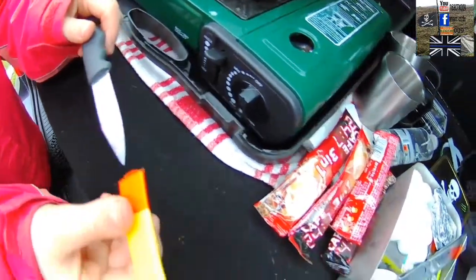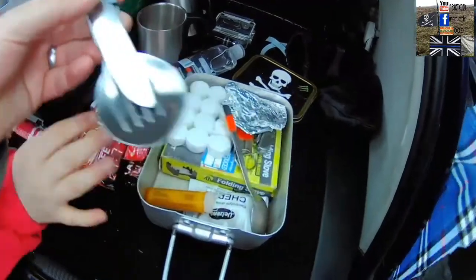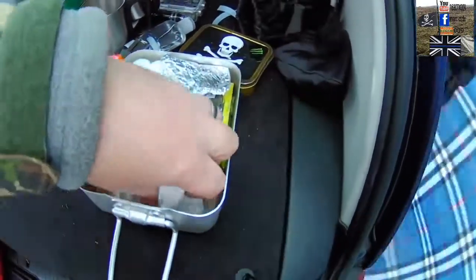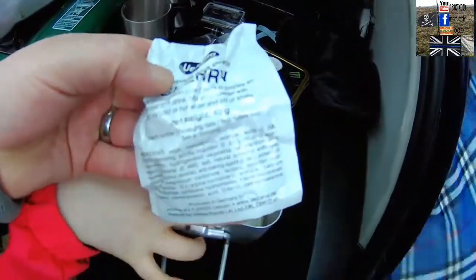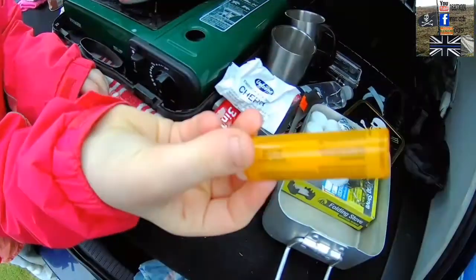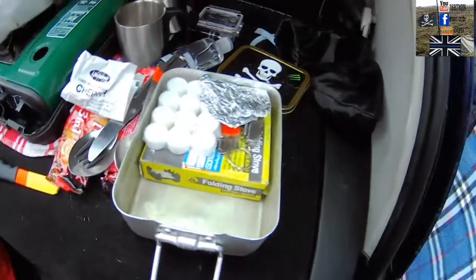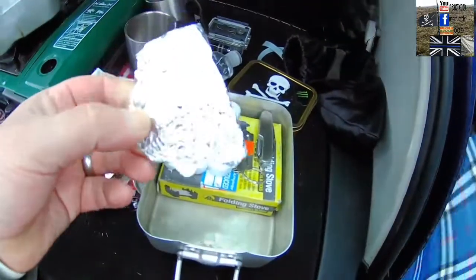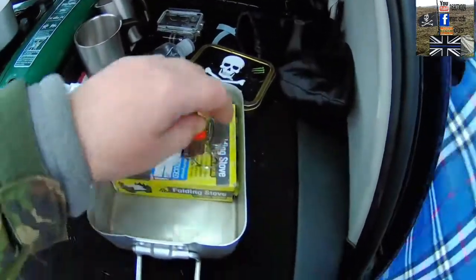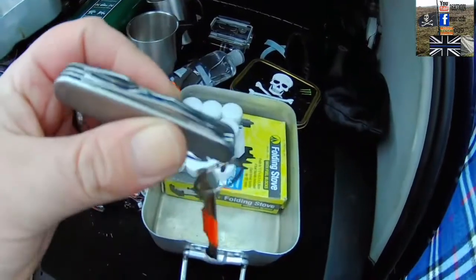There we go. Knife, fork, and spoon. Just another spoon. I've also got some cherry powder. Matches. Can I open it? It's just matches. Some foil to go over a metal cup or the mess tin or whatever. And the all important tin opener there on a little pen knife.